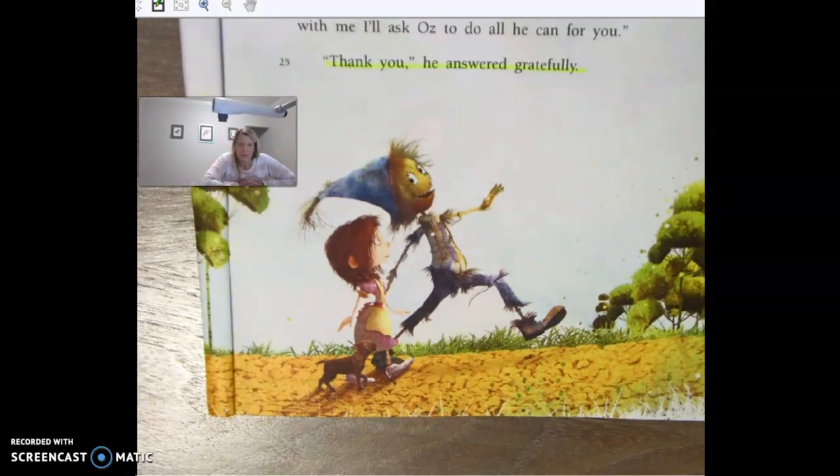And I want you to think for a minute. How do you think the actions between the two characters and the dialogue between the two characters thus far have affected their relationship?